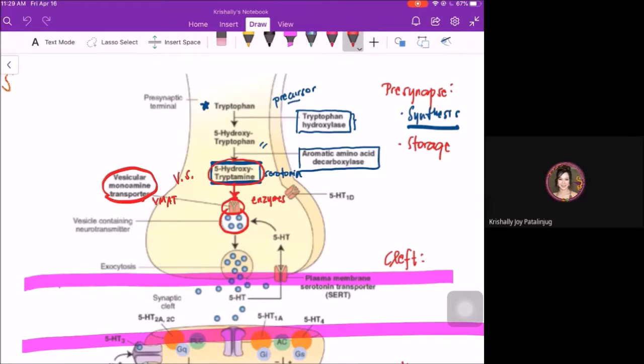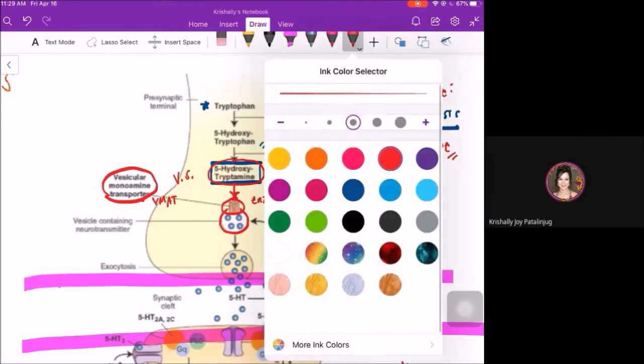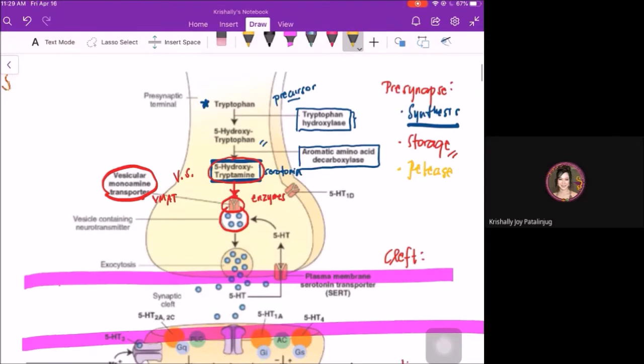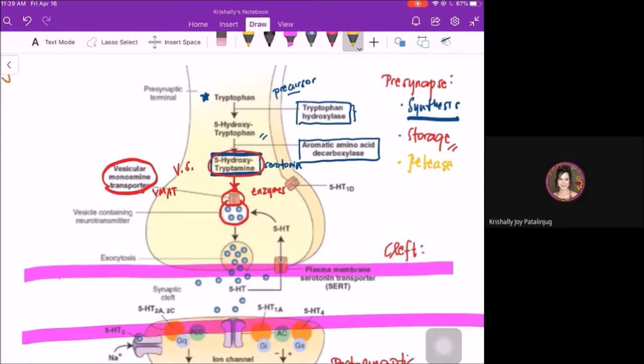So that is all for the storage of serotonin. Okay, so na-store na siya. Let us proceed to release. So somehow medyo paspas na inyong pag-catch up sa ideas. Diri kay same raman ang pattern sa prior nga mga discussion. Now with regards to the release, the same process lang gihapon ang release that will happen to serotonin.